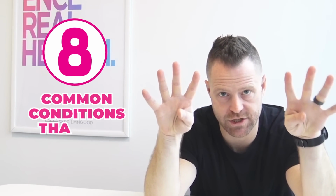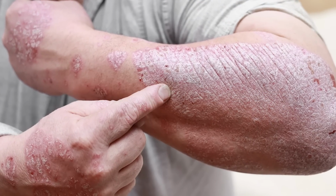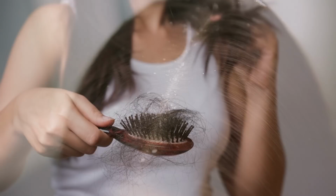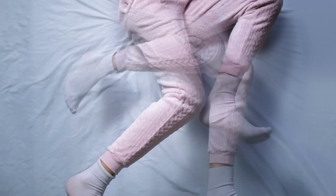8 common conditions that are simple vitamin deficiencies. A lot of times, if you have brittle hair and nails, cracks along the mouth or ulcers, corners of the mouth, bleeding gums, poor night vision, kind of like spots, scaly patches on the skin or dandruff. Number 6, hair loss. Number 7, red or white bumps on the skin. And finally, restless leg syndrome.